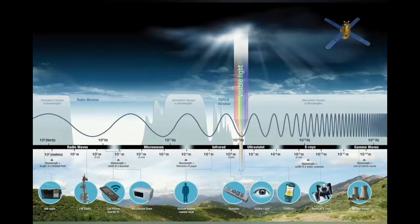Now these photons all have varying energy values, and this decides their wavelength. And that's all I'm going to say on photons. If you want to research them more, then you can do that at a later date. For now, all we need is that the energy contained in the photon decides its wavelength. Remember that for later.